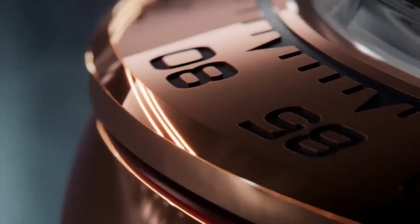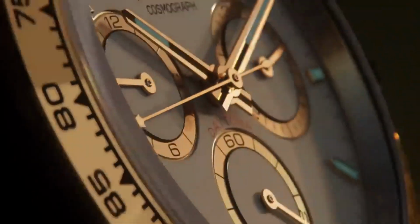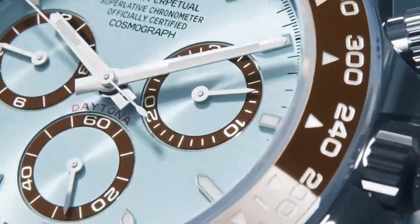To see it in all its glory, look no further than the platinum version of the watch, reference 126506, which is a unique-for-Rolex exhibition caseback.